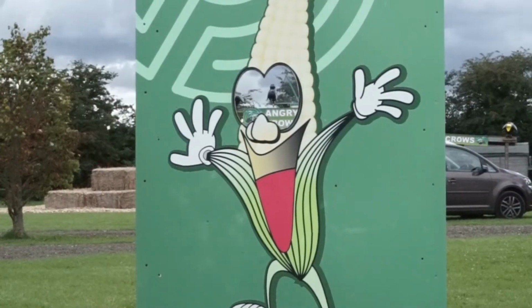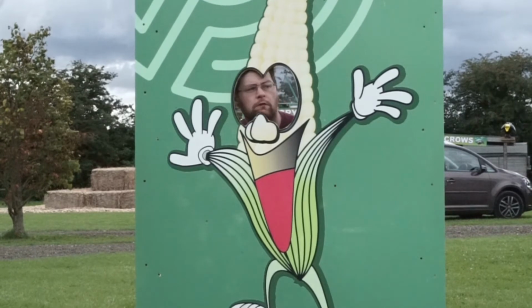Made it. That has to be the biggest Death Star since the Death Star. You can visit York Maze until the autumn. It's a really great place to get lost.